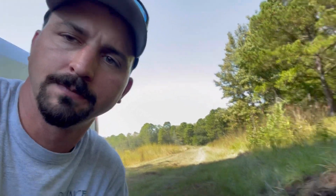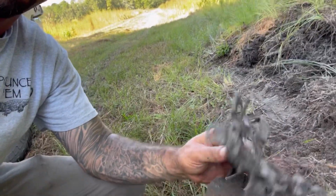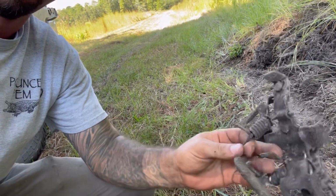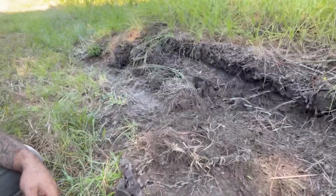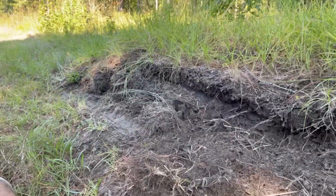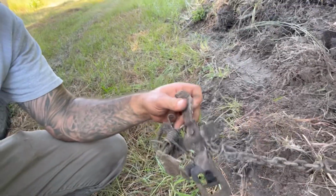Well, here's the joys of trapping on plantations that are working. It's what's left of an MB 550. Tractor came by yesterday with a bush hog and took out this whole pile of dirt we had a trap set in right here. Scrap metal.